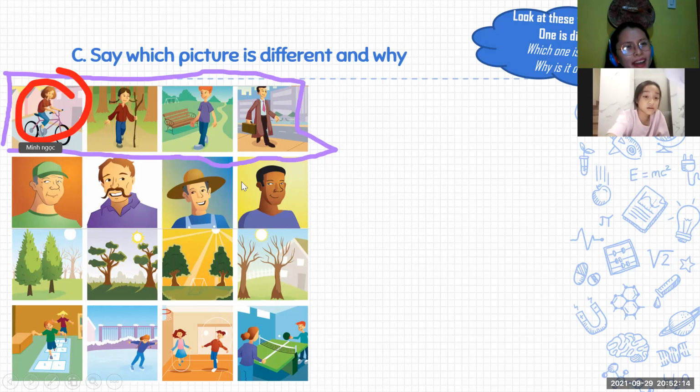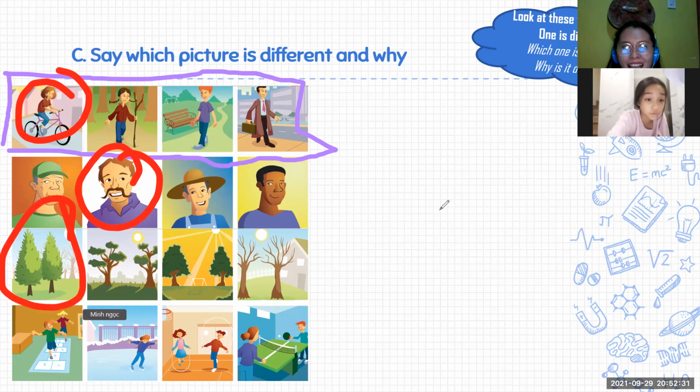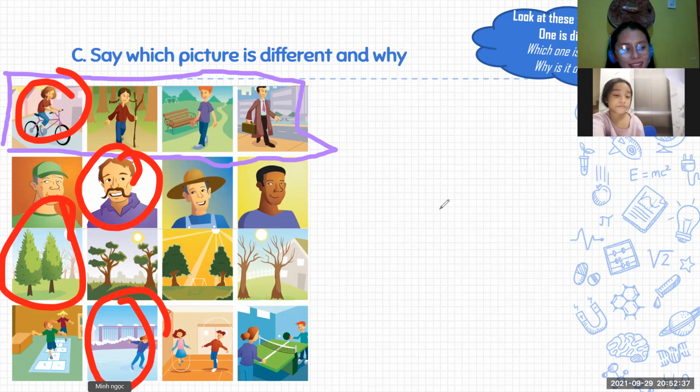Oh yeah, it's biking. Okay, let's see. Oh, how about the third group? Can you see where the third group is? Oh, let's try to see. That's your final answer? Okay, let's try to check it. The first one is biking. Why is it different? The animal is walking, but the girl is riding a bicycle. Okay, very good. The rest are walking. The only one is biking.